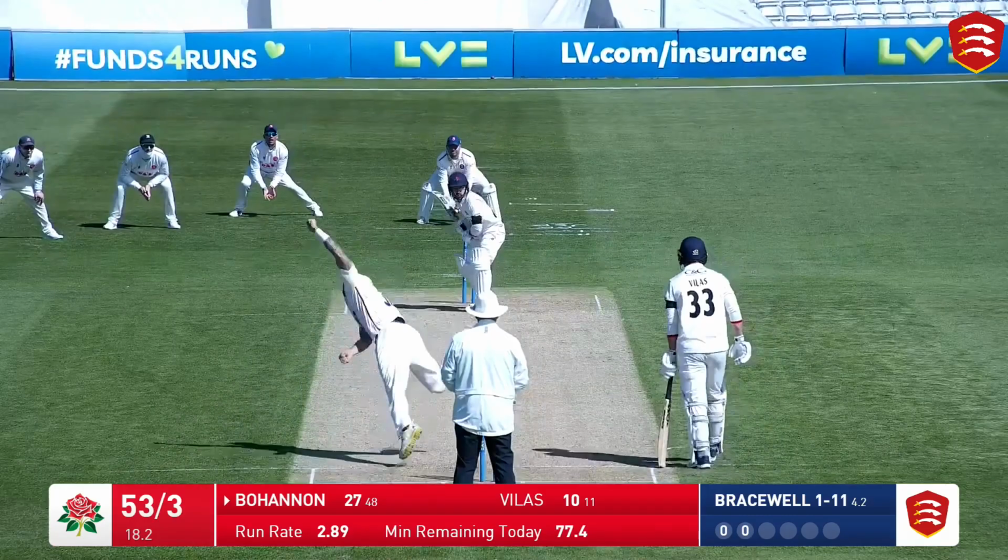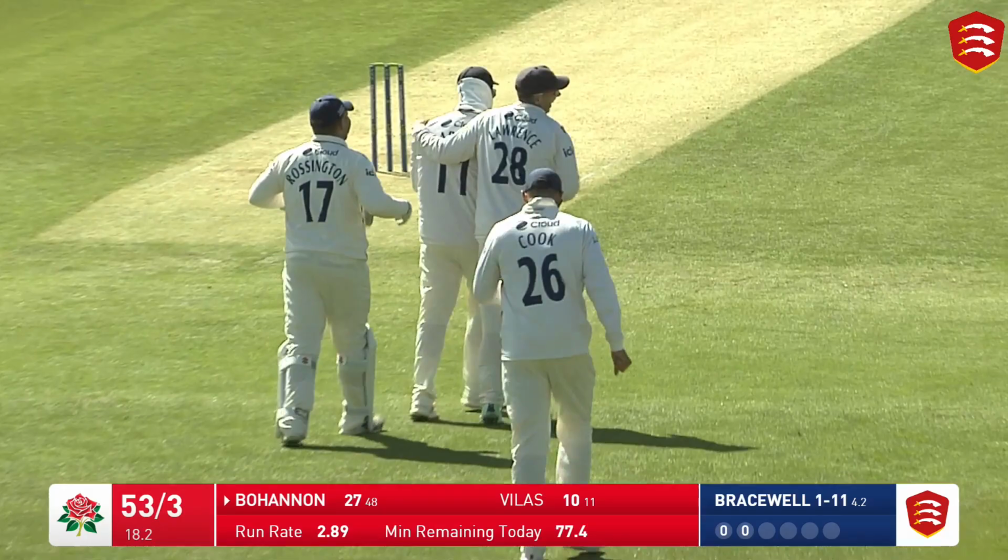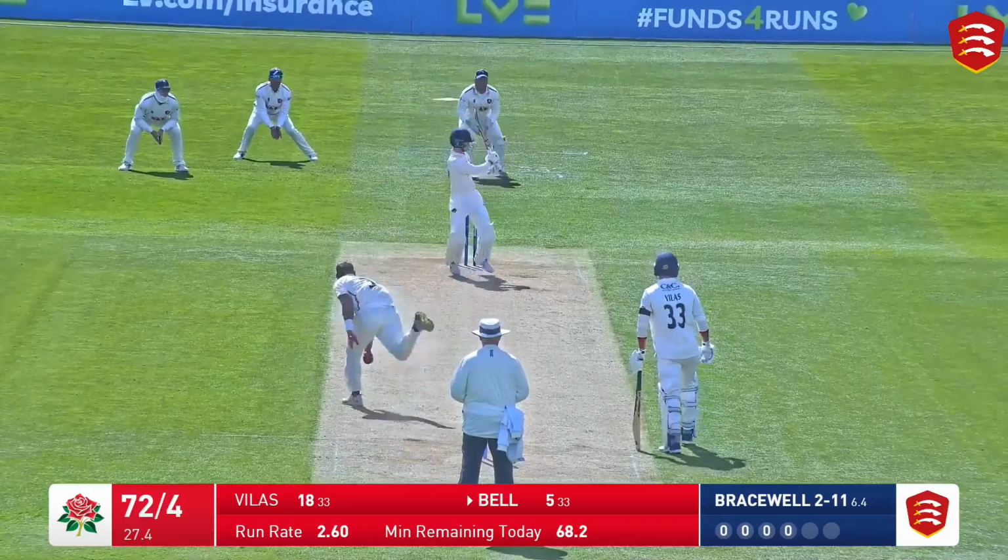Oh, edged. Oh, brilliant catch. Palmer with a sensational one-handed catch. Shuffling in over the wicket and bowls. Back of a length, he rocks back and swats the ball away through the onside.